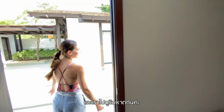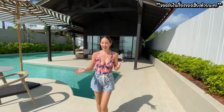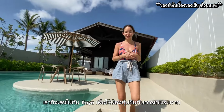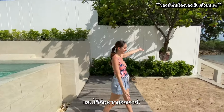And I'm gonna take you guys to the beach. When you come out of our villa, we're facing the beach. So when the sun goes down and it's not so sunny, we come down here and try to get Kaya used to being by the beach because right now she's still really scared. So this is our beach.